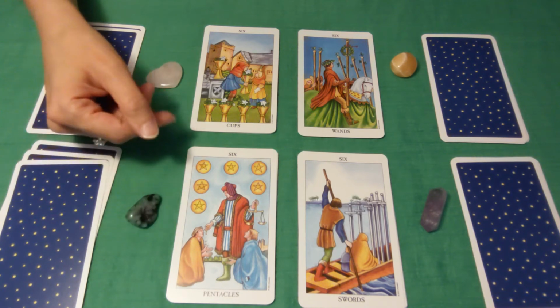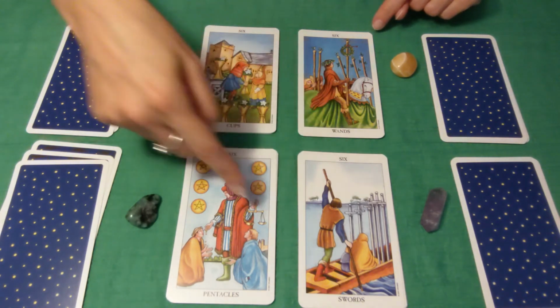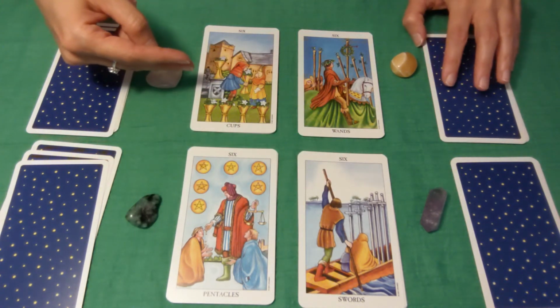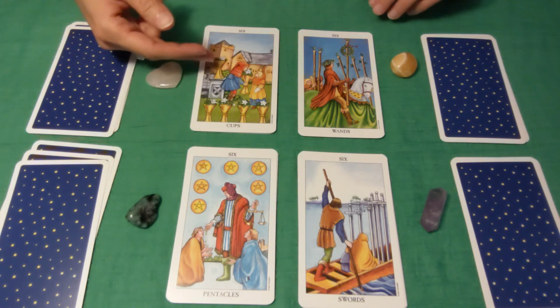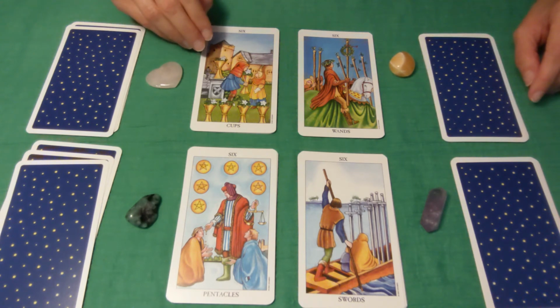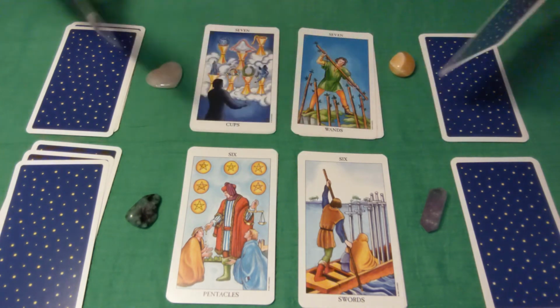So these 3 are more like, because of the past, this is where you are, and this is identifying there was a past, like a past life or something like that. Yeah, that could definitely affect you in your current life, but that's where we're at with 6s.